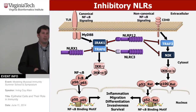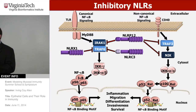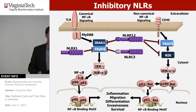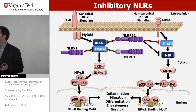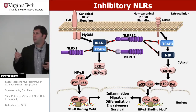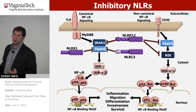Now, why would you want to inhibit inflammation? Well, inflammation is great. When you get infected, when you're exposed to your microbiome, you want a robust inflammatory response. You want to clear that pathogen away. The problem is after the pathogen is gone, you have to resolve your inflammation. And we think these inhibitory NLRs are key mediators of this inflammation resolution. They dampen overzealous immune responses.